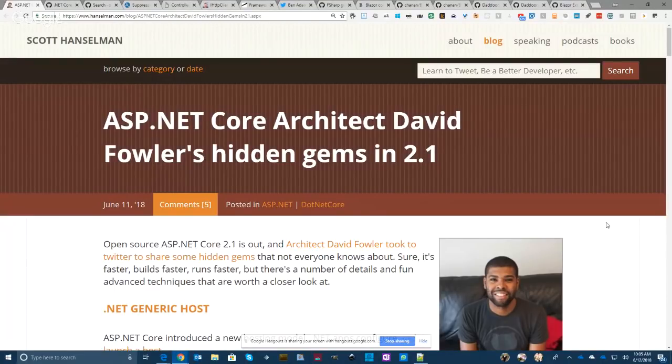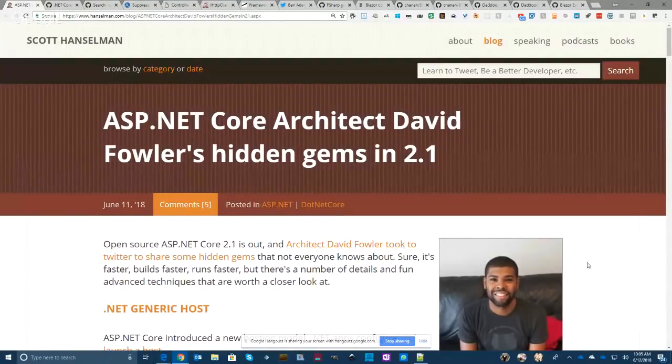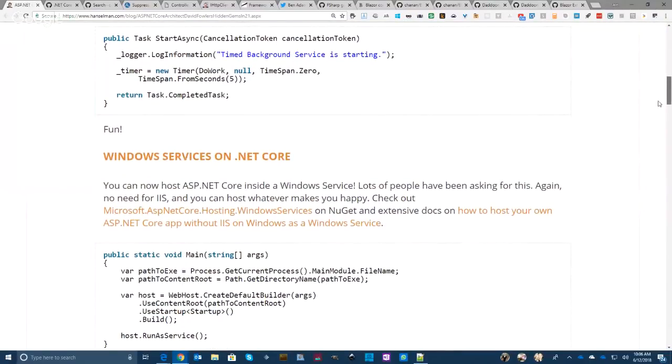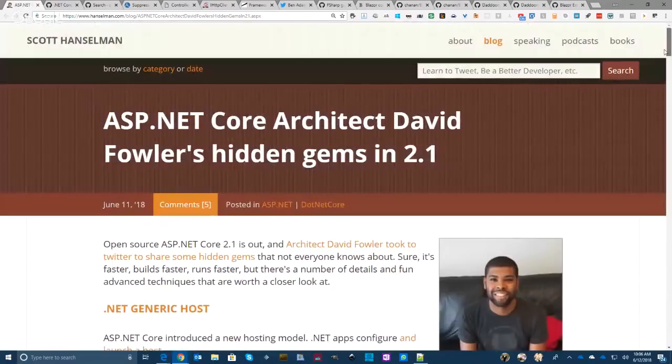This is a cool post. David Fowler did a Twitter thread on some cool hidden gems in ASP.NET Core 2.1. There are some big banner features that we talked about, and all kinds of stuff: HTTPS and Razor UI and class libraries and identity stuff and GDPR, et cetera. But then there's a bunch of cool stuff that, if you dig a little deeper, is in there. So David wrote this up in a Twitter thread, and then Scott Hanselman filled it out in a blog post. Going through generic host, IHostedService, Windows services on .NET Core, pretty cool. Configuring using IHostingStartup, shared source packages, etc. So you can go through and read all this, and it's nice to be able to dig in a little deeper and see some of those more advanced features. Ah, wow. We ship this stuff? I'm going through it. There's a lot of cool stuff here. A lot of stuff in there, yep.